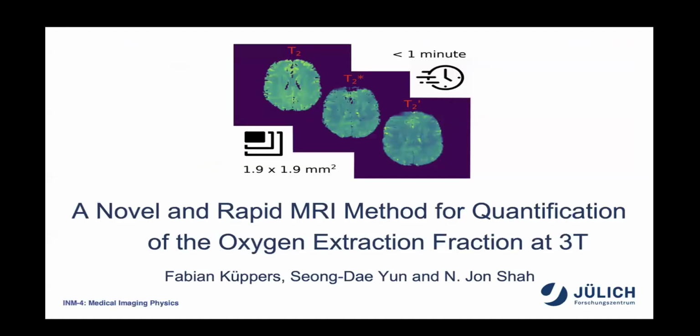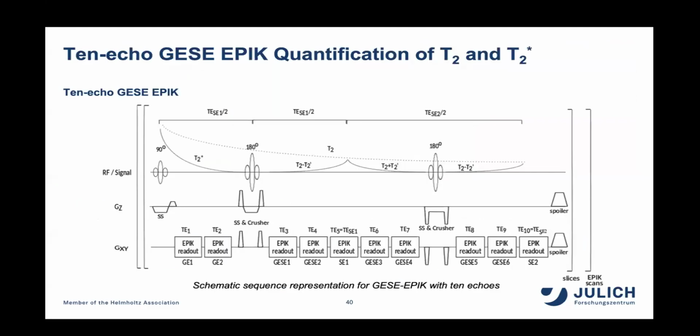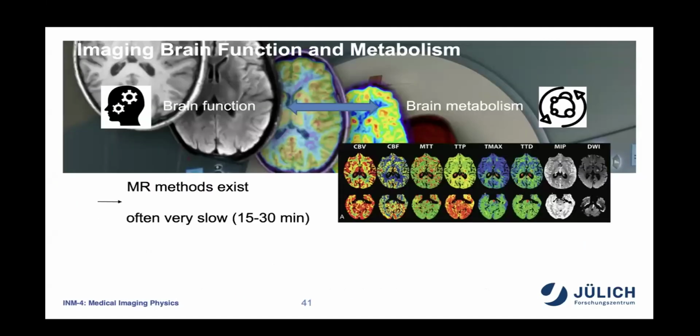So we developed a method, again based on EPIC, for rapid measurement of oxygen extraction fraction. In the sequence, we went from 5 echoes to 10 echoes, so we just put another 180 degree pulse in and increased the sparse factor from 3 to 7. And what we're getting now is T2 star, T2, and then we can calculate T2 prime.